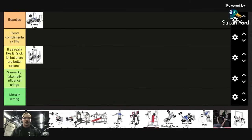Up next, we have the selectorized machine bench press. So this has a handful of different models. For the sake of simplicity, I'm going to say it's an even resistance profile. So it's as hard at the bottom as it is at the top. The weight travels in equal speed and equal distance, the entire concentric and eccentric, with no slowing or speeding up. And there's no warped cam either that will mess with the resistance profile. So we're going to say this is a flat selectorized machine.